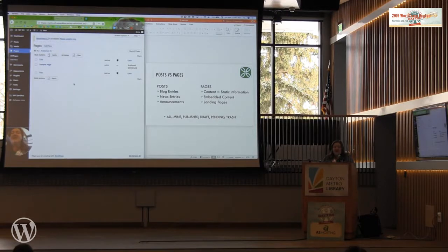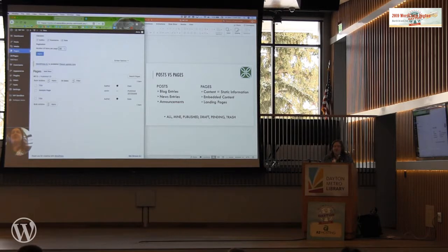I like to have one page of pages. It's about 20 items usually. You can also go up here to screen options. Not a lot of people know this, and you can actually say, I want to do 100 pages per section so I can see all of them. If you have an existing site with multiple pages of pages, you can up this to 50 or whatever it is, and see all your pages in one scroll.